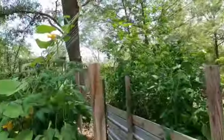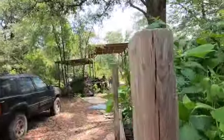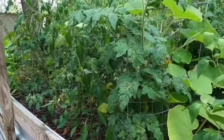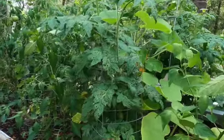The raised beds are doing well. Got something eating up my tomato plants over here. Normally doesn't happen outside. The fruit's doing well. I don't see any caterpillars. I hadn't seen any, and I just don't know what to do.